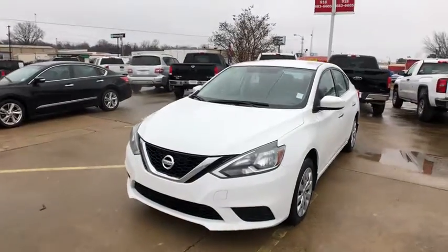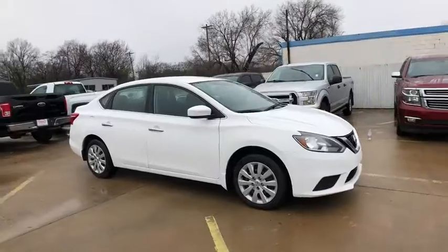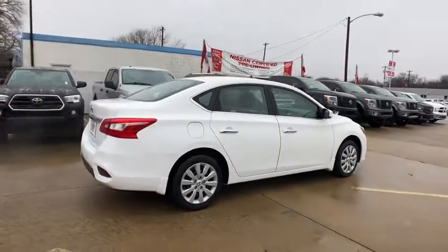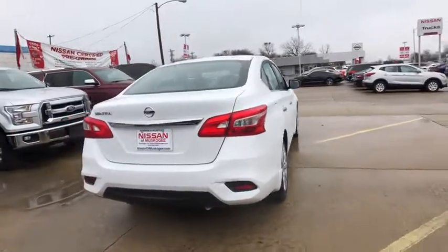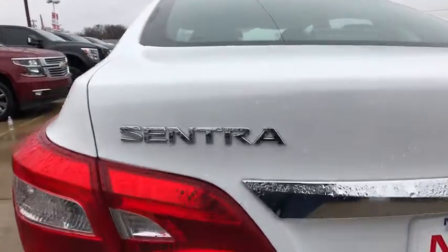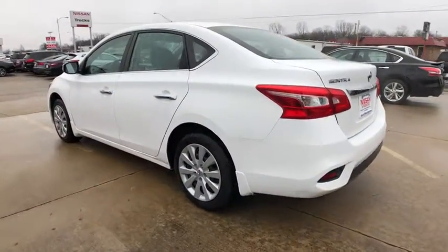Stop by and take a look at the 2017 Nissan Sentra. With its spacious and versatile interior and stellar fuel efficiency, the Nissan Sentra is the obvious choice for anyone who wants to enjoy a stylish and comfortable ride. This vehicle has less than 40,000 miles. Here are some of this vehicle's great options.